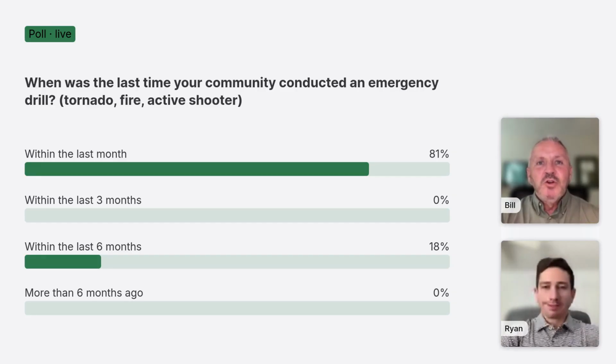So that's what we're trying to do with a drill, is really test that plan, whatever that plan is. Like Ryan said, active shooter, chemical spill, injury, evacuation for whatever reason, to see, is this really practical? Is it really going to work? And make sure all your staff that are actually the ones that are turning the wrenches and moving the stuff can do it in the time that you're saying it can be done in. Yeah. Well said, Bill. Well said.